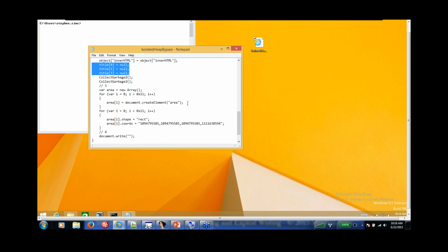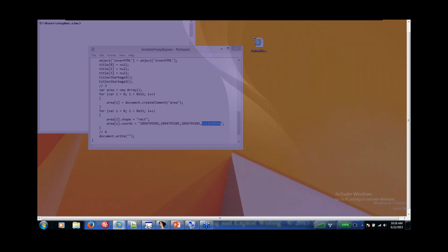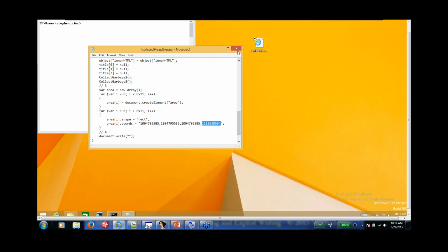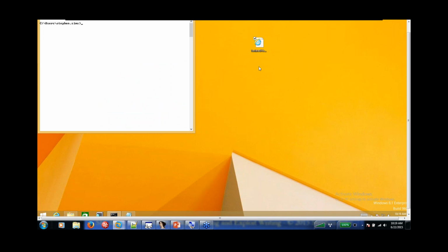Then down here, they create a new area element which matches the size of the 4 coalesced blocks. They set the coordinates to a very specific value, which is this guy. If we pull up a calculator and take in that number, 1111638594, and convert that to hex, you can see it's 42424242. So that actually ends up replacing the V pointer position inside the object that gets referenced later on.